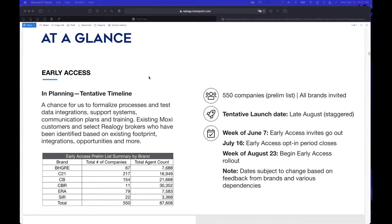And what early access means for us is it's really a chance for us to formalize and validate and test our processes, our data integrations, our support systems, our comms plans, our training, our rollout, everything that goes in to making sure that we're able to, at scale, deliver a successful experience of coming onto the MoxiWorks system.